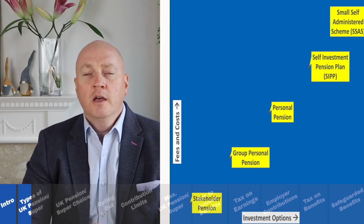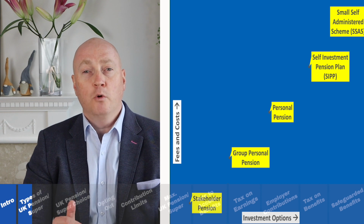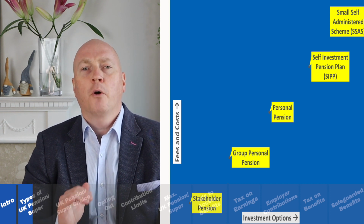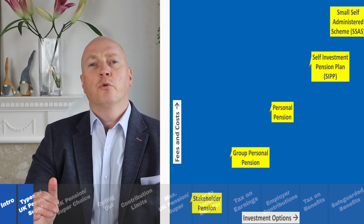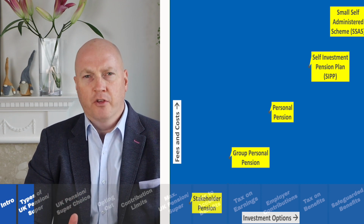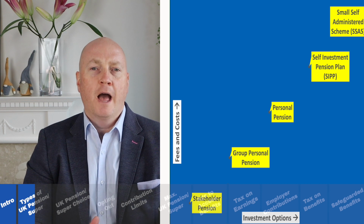Then we move up to the top pension there, which is called the small self-administered scheme. These tend to be the most expensive options, and they can do everything that a SIPP can do, but they can also perform some lending to assist with the business. There are some really strict rules around that, but they typically are the most powerful.